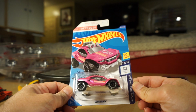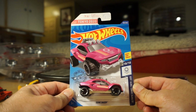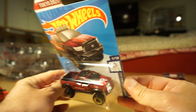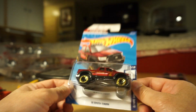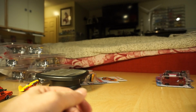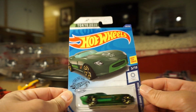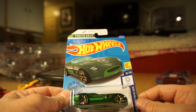This is a Dune Daddy Tokyo Games beach volleyball. This is kind of nice. 2010 Toyota Tundra for baseball. It's got the Tokyo 2020 Olympic symbol on the hood there. It says, of course, on the side there, Tokyo 2020 baseball. And the last one I found there was the Fastfellion Tokyo 2020. This is athletics. So a couple castings I don't really collect, but I got them because I like the Olympic Games.